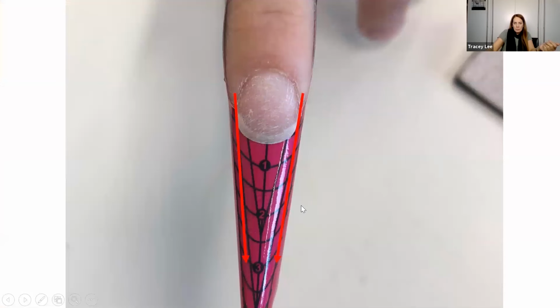But as I said, that was the first nail. Then we had another student. This was her form placement. Once again, without any assistance, she popped the form on. You can already again see from the red lines that the form is placed wider than it would need to be. In other words, you can actually see the form sticking out on either side of the lines. What would we need to do? We would need to customize this form so that it fits tightly underneath the nail and is not sticking out on either side of the nail. I would also shorten the free edge here, but that's a different story.